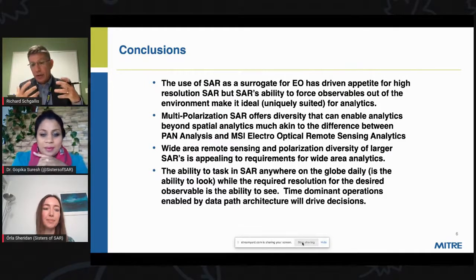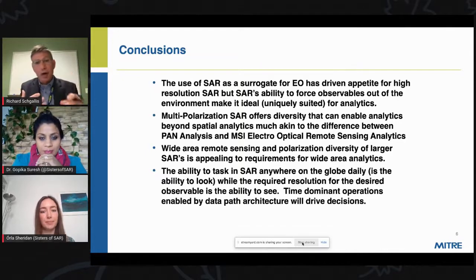The last thing is the ability to look, and I love the fact that this particular initiative is not only combining SAR and multi-channel polarization, but multiple kinds of SARs, X-band and L-band, so that there's different phenomenologies that can be brought to bear with constant revisit and the ability to point a satellite at any spot on the ground on any given day constitutes the ability to look. And once we can figure out that we can look on demand anywhere in the globe, we can figure out later on what we can see.